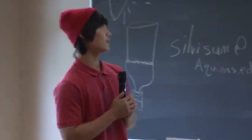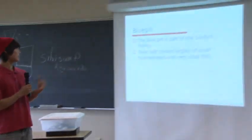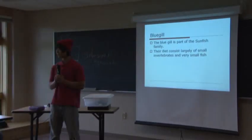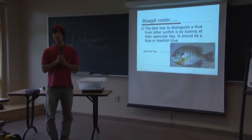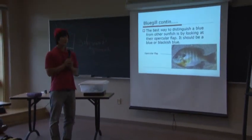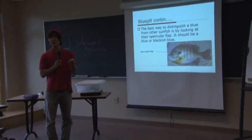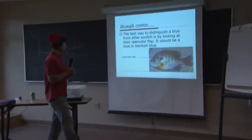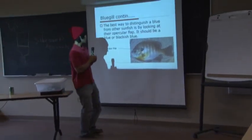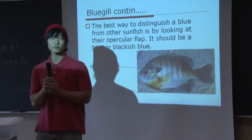But this is what we call a bluegill. I'll show a picture here. It's just a sunfish, and they like to eat invertebrates and very small fish. If you go to the next page. This is what I'm pretty sure most of you caught. Am I right? Your first time going out? They're really good eating. That's why they call them panfish. You can just cook them in a pan. But the reason we call them bluegills is right here on their opercular flap. You can tell it's like a bluish black, and that's how you distinguish them from other fish.